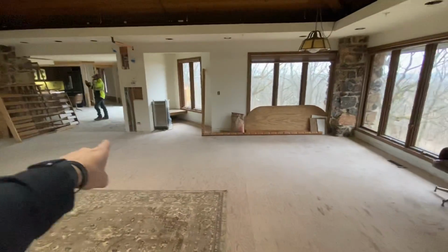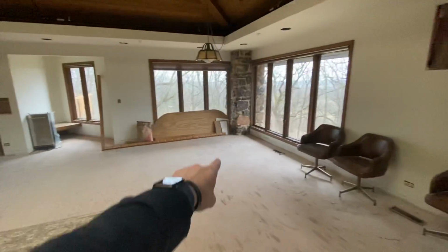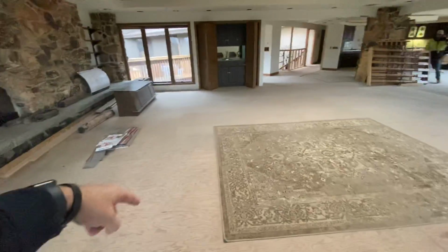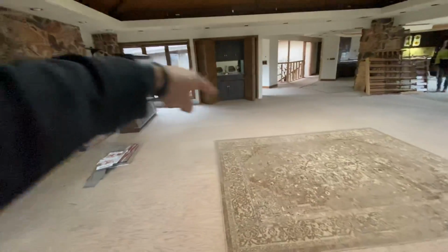We are going to have a table for everybody from approximately right here through over here, where they are going to all eat together. The fireplace is going to be on. We are going to have couches kind of in this pattern.